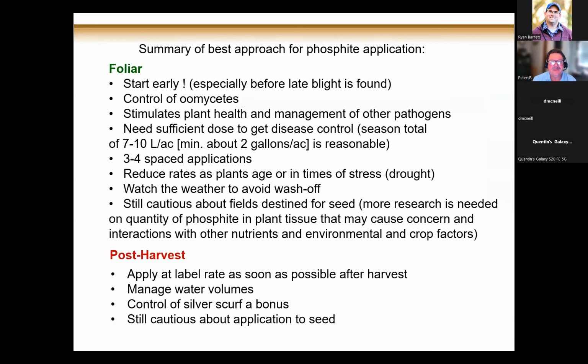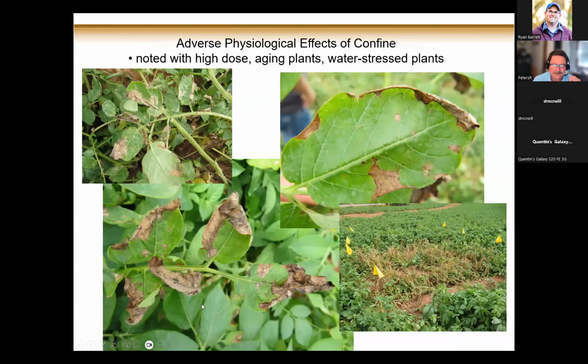Hey, Rick. Just a quick question while we're talking about phos acid. Question in the chat: can you comment on tank mixing of phos acid with other products? Anything we should be watching for there? Any problems? You know what? That's an area I don't have much information on, unfortunately.